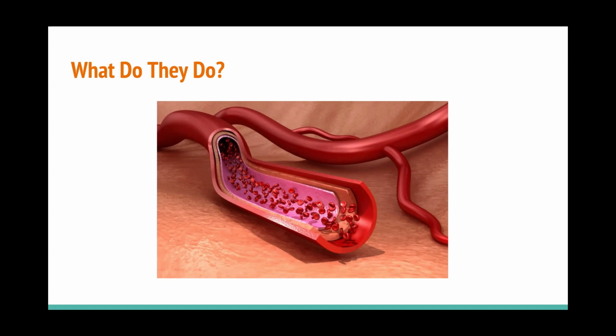They let oxygen and nutrients out of the blood system into your muscles, and they also can let immune cells reach a cut or an infection site. They prevent leaks by forming tight connections that keep your blood from leaking out to tissues where it doesn't belong. And if there's an injury to the blood vessel, they're one of the first cells to act, starting repair early.